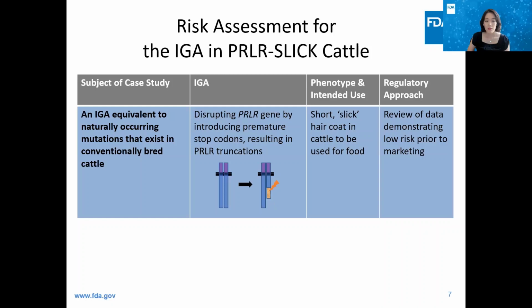FDA's risk-based review process is product specific, so we encourage early interactions with the developers to discuss data expectations for developers' specific product and requests and potential alternative approaches to address risk questions where it's appropriate.